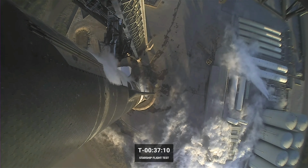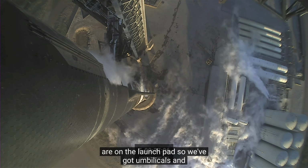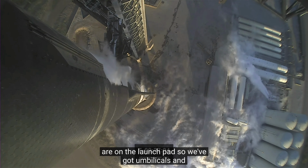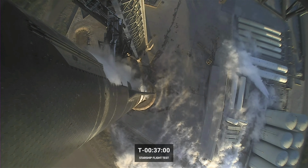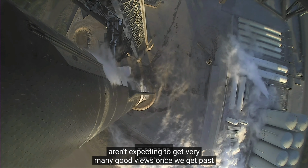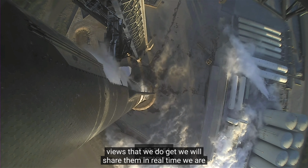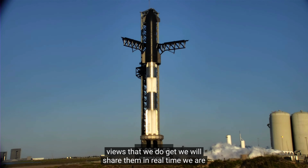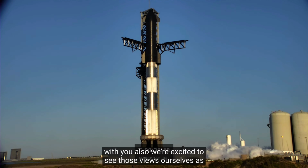Now, we are getting great camera views right now, but that's because we are on the launch pad, so we've got umbilicals and connections straight to the vehicle. But we aren't expecting to get very many good views once we get past booster separation. We do promise, though, for any views that we do get, we will share them in real time. We are watching live with you all, so we're excited to see those views ourselves as well.